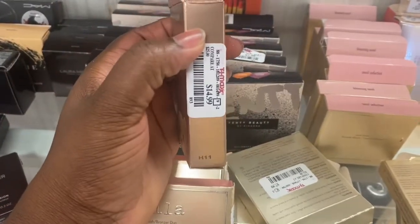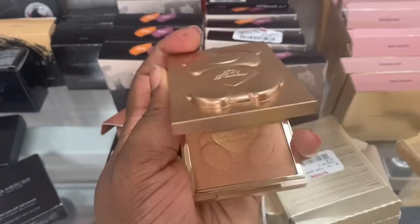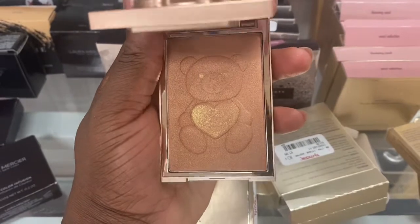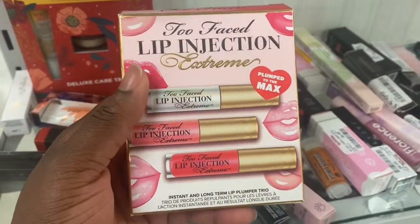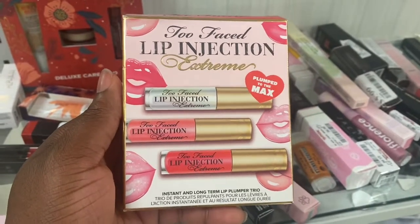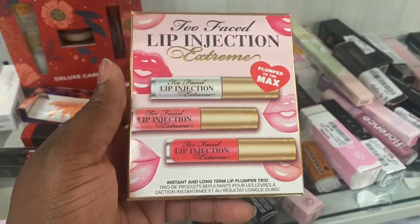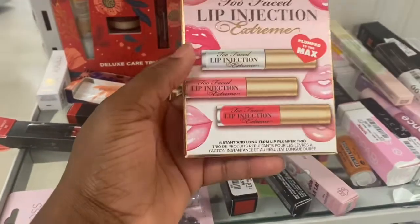From Too Faced, we have this Honey Bun Glow here, Teddy Bear. It's here for $14.99. Packaging is stunning, and this is what it looks like. Looks like it's already been swatched. Three Lip Injection Extreme. These are the plumping glosses here from Too Faced. This is a pack of three for $19.99.